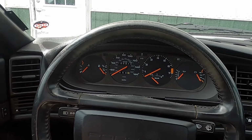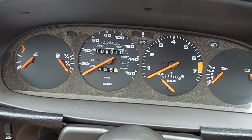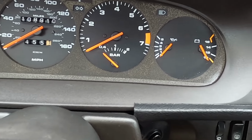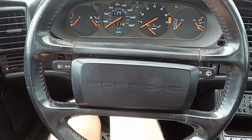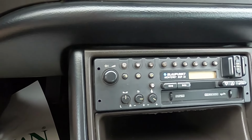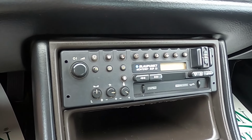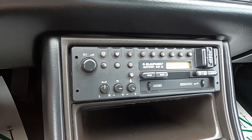Here's our dash. Here's some more controls. You have your temperature, your fuel, your speedometer, your tachometer, something called bar, which is for your turbo, your oil pressure, and your battery. Here's our steering wheel, which is basically just the same one as in all the other 80s Porsches. Here's the coolest part, which is the original Blaupunkt radio, the Blaupunkt Monterey SQR23. That adds a lot of value to the car for me, at least.